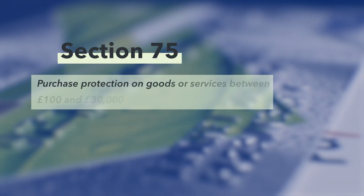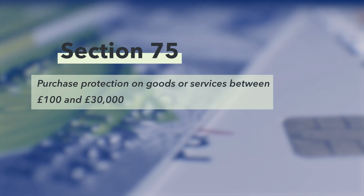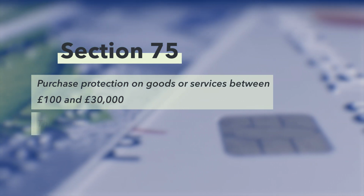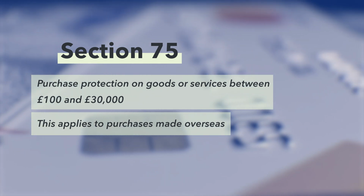This basically means that you get purchase protection on any goods or services you buy that cost more than £100 and less than £30,000. And that still applies to purchases made overseas.